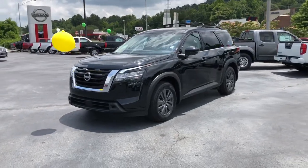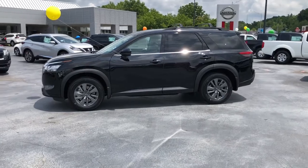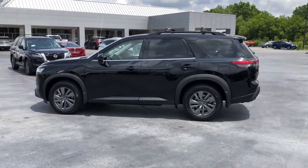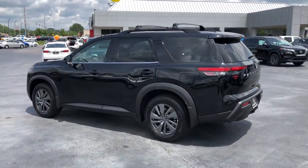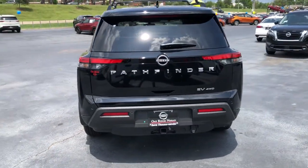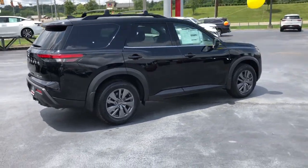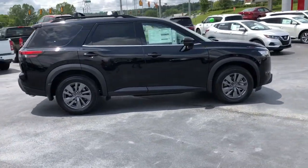Here is a wonderful 2022 Nissan Pathfinder. Here's a solid, smooth-riding Nissan Pathfinder, the family-oriented three-row crossover with impressive towing capacity and available all-wheel drive. Flexible seating and standard driver assist safety features give you the convenience and confidence to enjoy every adventure.